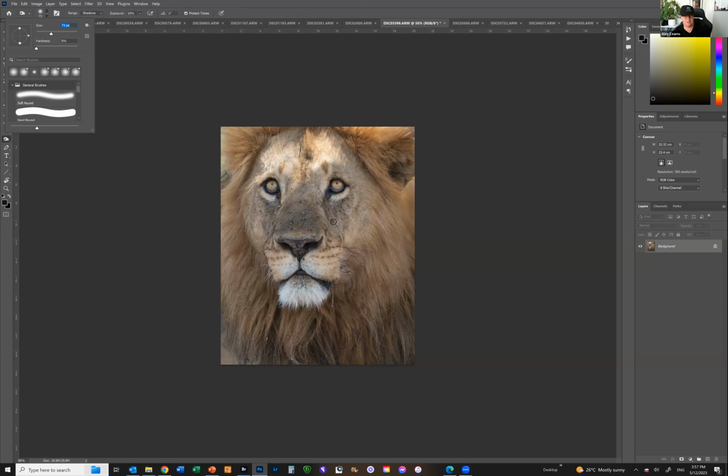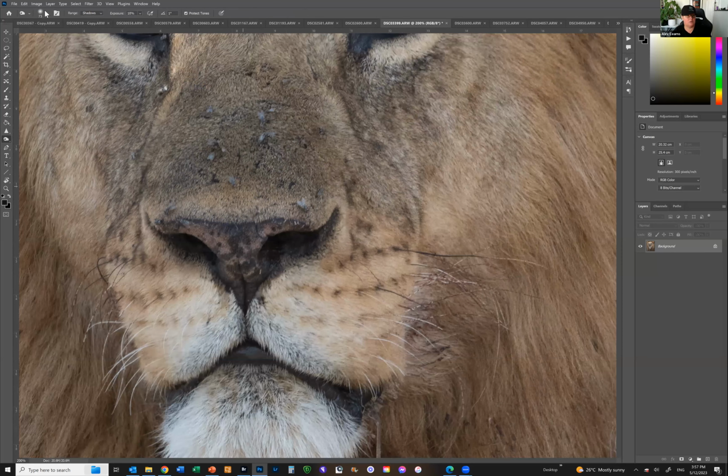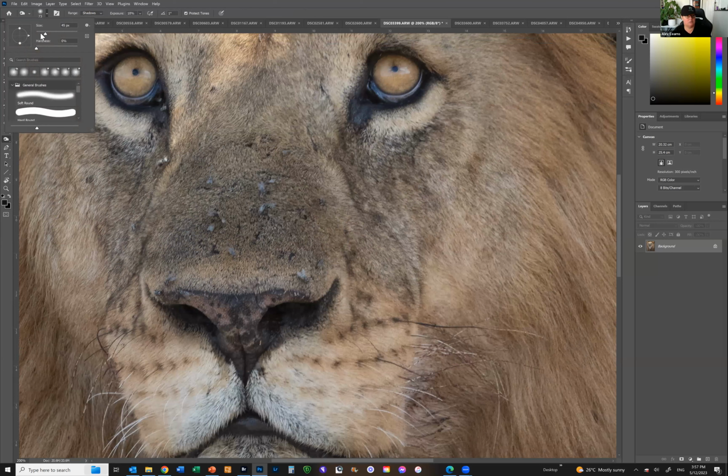So you can see I'm just using the same things over again. And I'm just going to make the pupil a bit darker. If I zoom in, look at all the flies on his nose. 1, 2, about 15. If I zoom in, I'm going to make my tool really small, my little burn circle. There we go. And I might make this a bit darker.